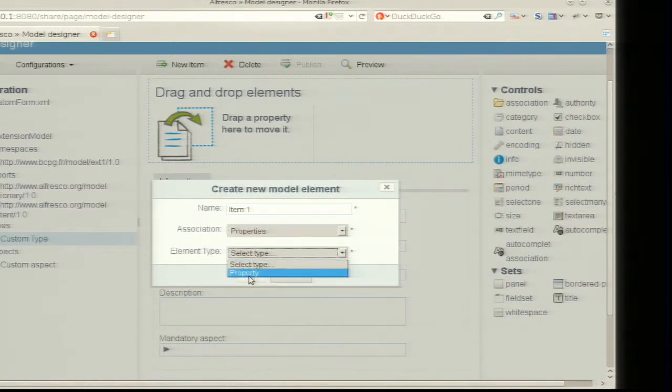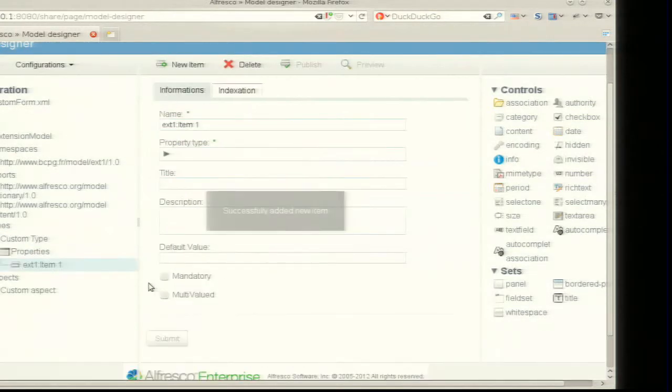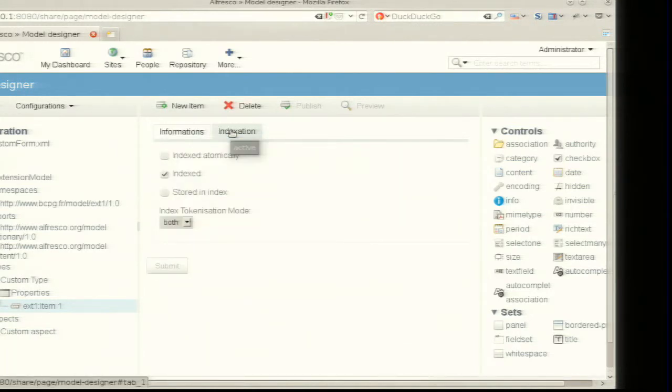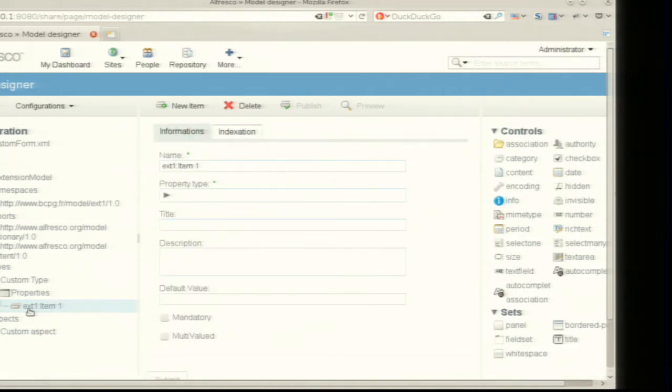What kind of element you're going to associate with, another property. So here we have our new type. And then, how you want to index it. It's everything you put in XML. That's pretty much how it's summarized. And then when everything's done, you hit the publish button and it'll kick the XML out.